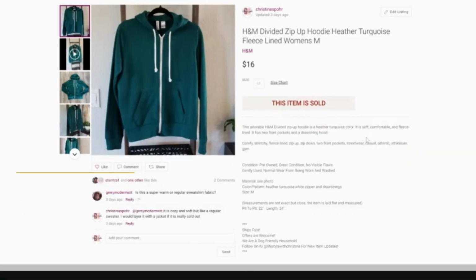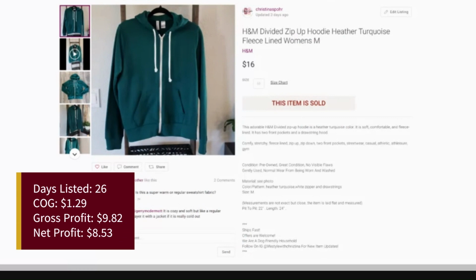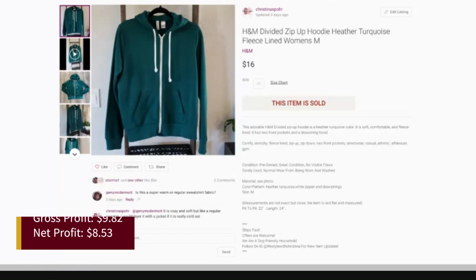This H&M hoodie was listed on October 4th, 2023 and sold October 30th, 2023. It was listed 26 days. My cost of goods was $1.29. It was listed for $19. It sold for $16. The Poshmark fee was $3.20 minus the shipping discount I gave of $2.98. Gave a gross profit of $9.82 and gave me a net profit of $8.53.